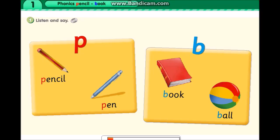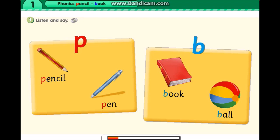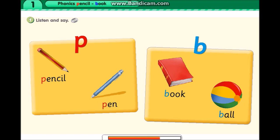Module 1. Phonics. Pencil. Book. 1. Listen and say. P. Pencil. Pen. B. Book. Ball.